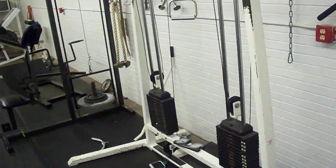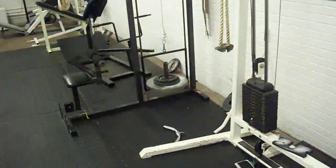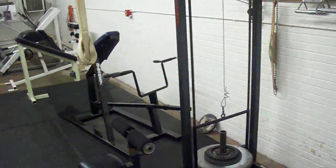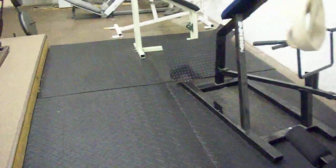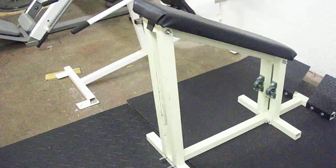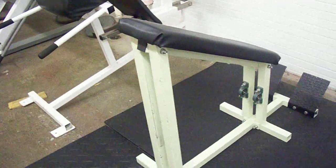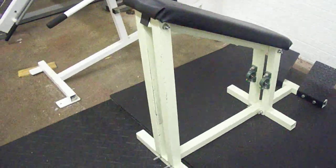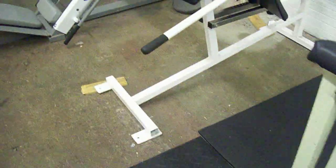Top end cable crossover machine. I think we bought that for 10 bucks at auction. Lat pull down machine, chest supported row. This guy here used to be a chest supported row until we figured out it was a raging piece of just trash. And then we took it apart and really, nobody's got any room in their garage to store it.